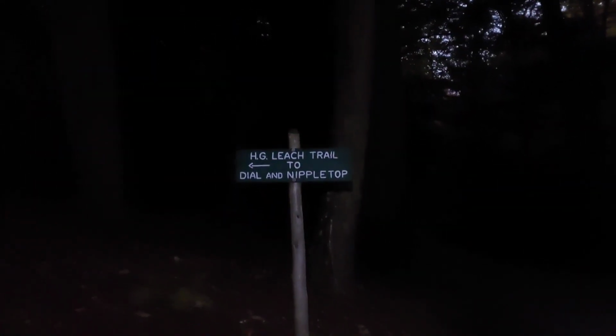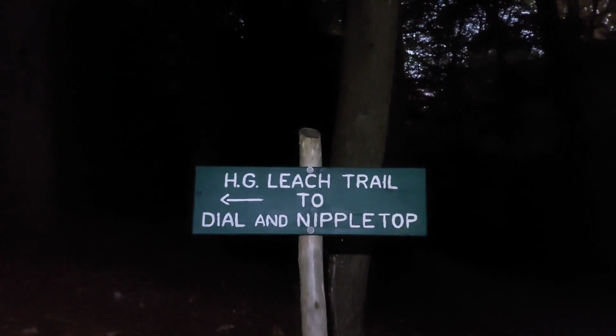Okay, 20 minutes down Lake Road, and we're at the HG Leech Trail to Dial and Nippletop. So this loop is usually, or at least I usually do it the other way, all the way up Lake Road, up Gilbrook, and around counterclockwise. Today, I decided to go up the Leech Trail because I want to do Indian Head. I have never done Indian Head, so I want to hit Indian Head in the afternoon when the light's better. So we're going to go up Leech Trail and do the loop clockwise today.